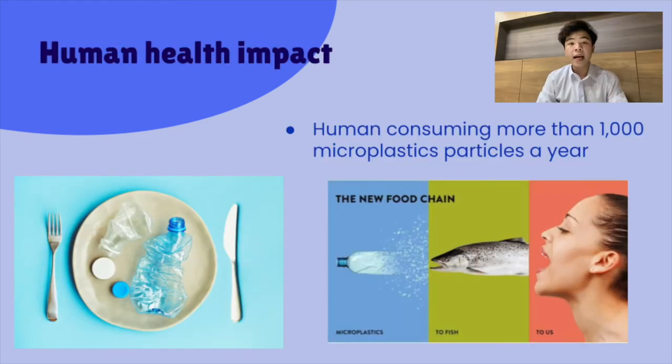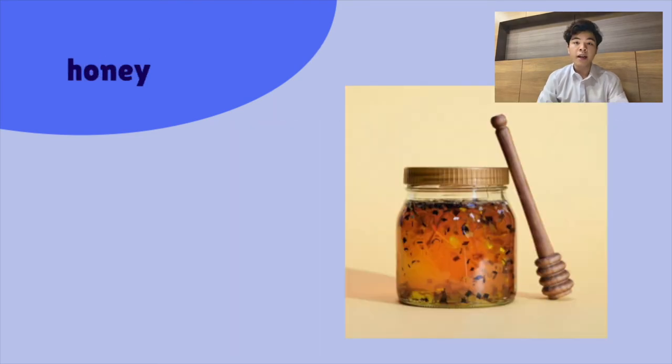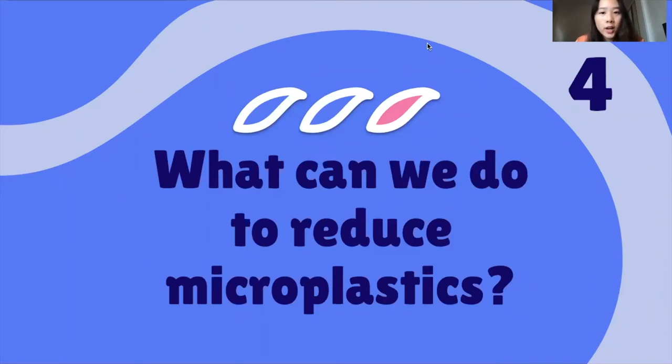The second impact is on humans. Some research suggests that humans consume more than 8,000 microplastics per year. And ecologists have found that microplastics often make their way into food and drinking water, such as fish, salt, and honey. Eventually, we are on the final part of microplastic pollution. There are various solutions in order to reduce microplastics.